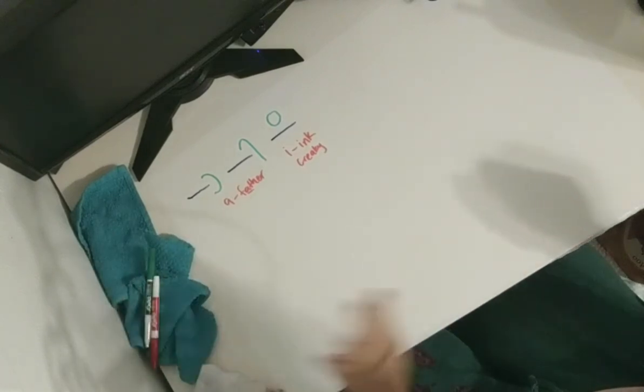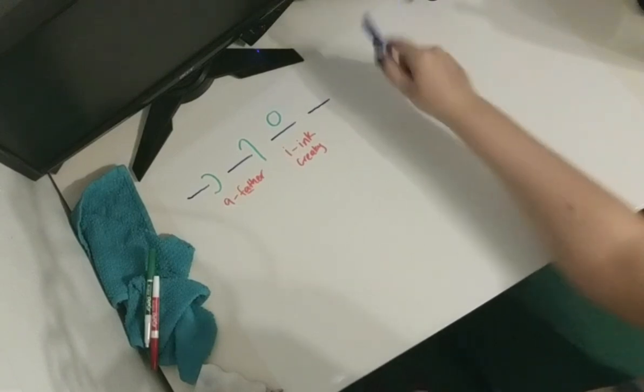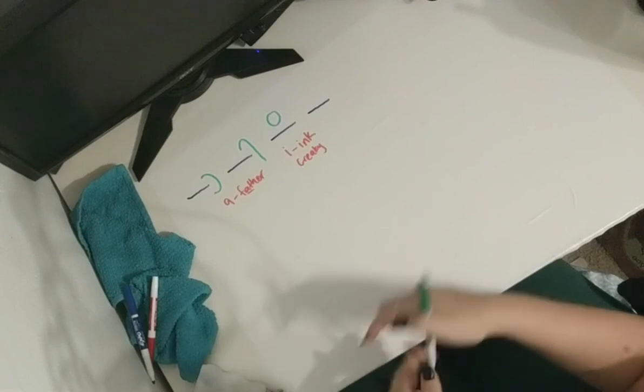The next vowel is also the E, but it is the low tone. So there's the consonant. Don't fall. Oh my gosh, can you imagine?